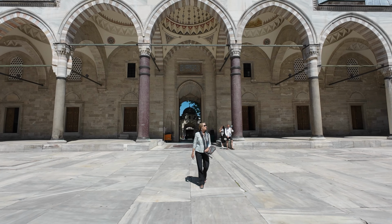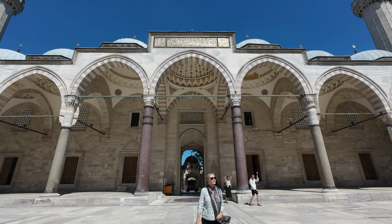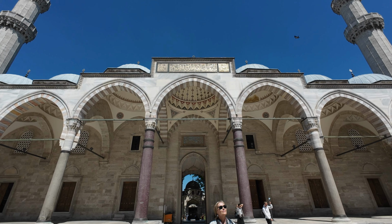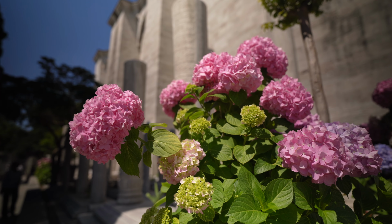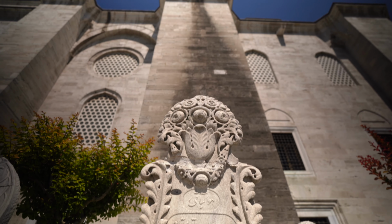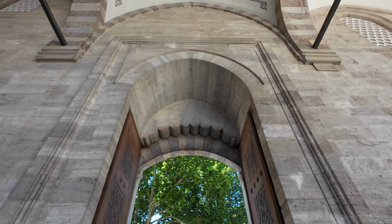I love that name. I love all these ancient rulers' names here. They all end with the Magnificent, the Great, the Mighty, or the Supreme. These guys let it be known what they were all about. You can also visit the cemetery where the mausoleums of Suleiman the Magnificent and his wife can be found. This entire complex is free to visit.